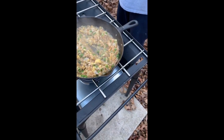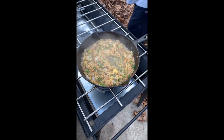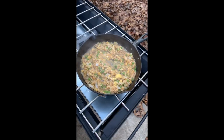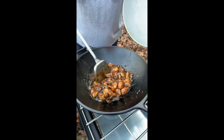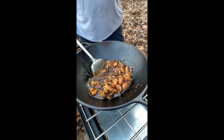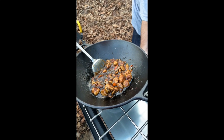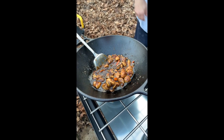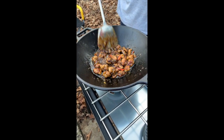I think we're close there, man. I think so too. It's a little more liquidy than I like, but it'll be all right. That looks fantastic. That thickened up beautiful, just like what you'd want. Low. We're going to bring that back to a bubble.